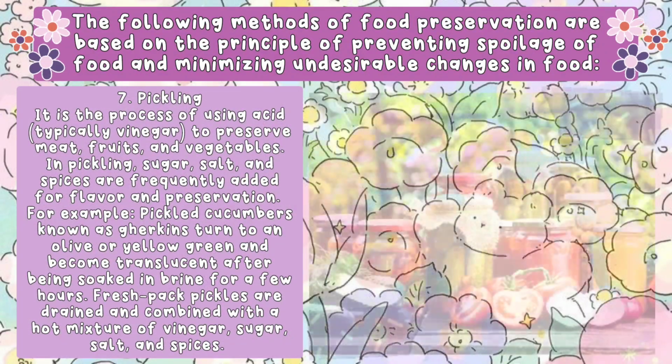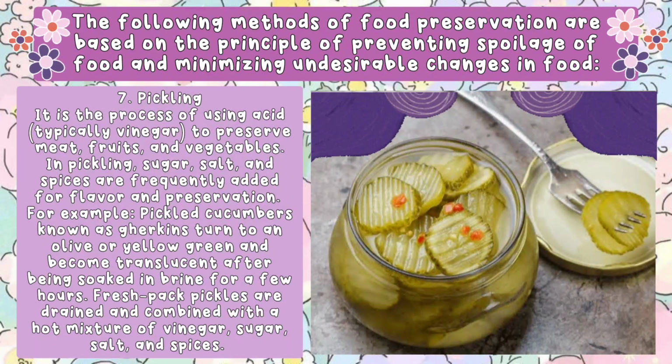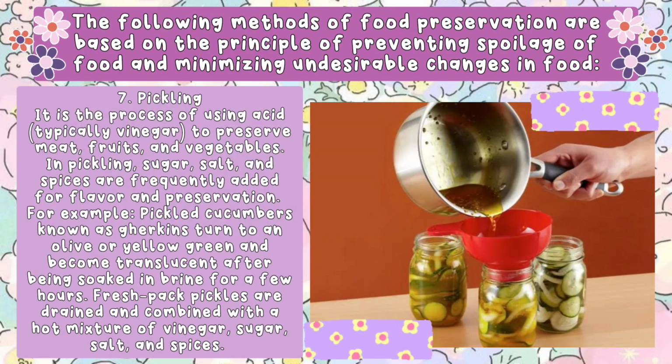Pickling. It is the process of using acid, typically vinegar, to preserve meat, fruits, and vegetables. In pickling, sugar, salt, and spices are frequently added for flavor and preservation. For example, pickled cucumbers, known as gherkins, turn to an olive or yellow-green and become translucent after being soaked in brine for a few hours. Fresh packed pickles are drained and combined with a hot mixture of vinegar, sugar, salt, and spices.